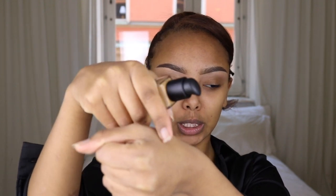It says to shake it up first. Just gonna be squeezing it a little bit here on my, over here. And it comes with a pump, of course. Oh, okay, it's very liquidy. I don't know how much of a high coverage this is gonna be. I feel like I probably should color correct underneath everything, but it says to be high coverage, so we're just gonna be testing it on the high coverage part.